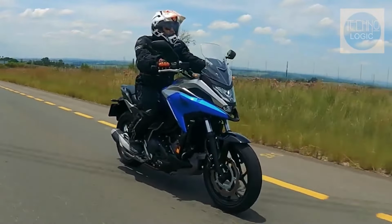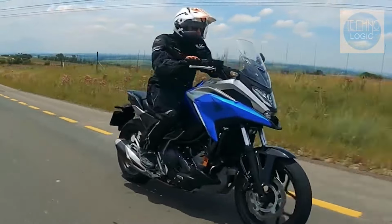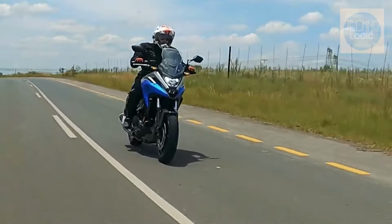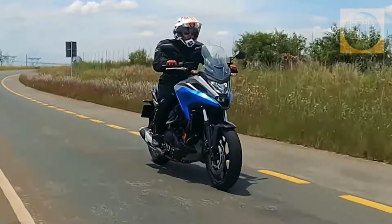Alright, let's talk about throttle-by-wire technology. Because on the NC750X, it's not just about power, it's about control. Just what the doctor ordered for your next biking adventure.